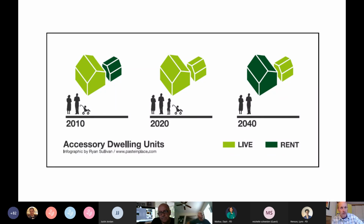So the primary motivation for building an ADU may be financial in nature, but it shouldn't be for resale value. That is, if you build, say, a $200,000 ADU, it's not going to add $200,000 of value, most likely. It's going to add less than that. I can't give you an exact number, but it's certainly not going to be $200,000. And so you might say, well, that's not a very good reason to build an ADU.